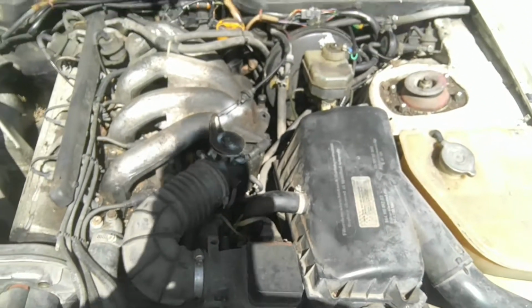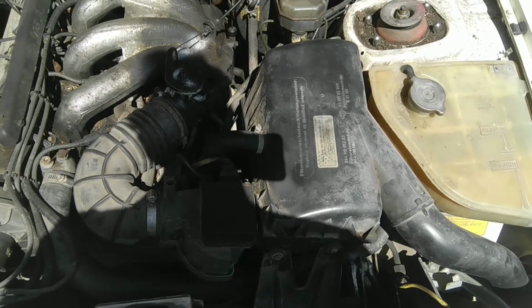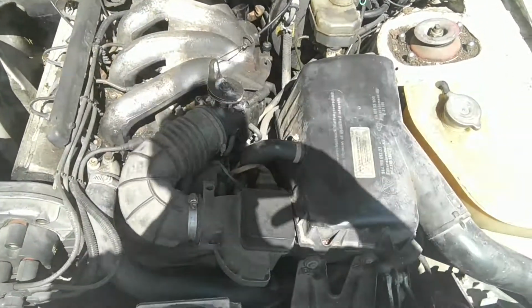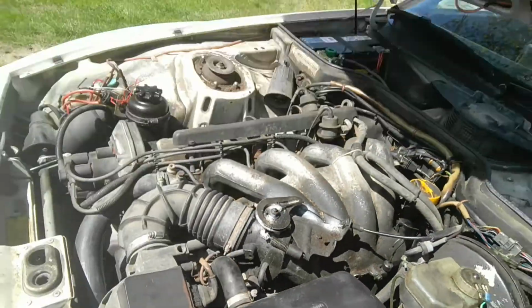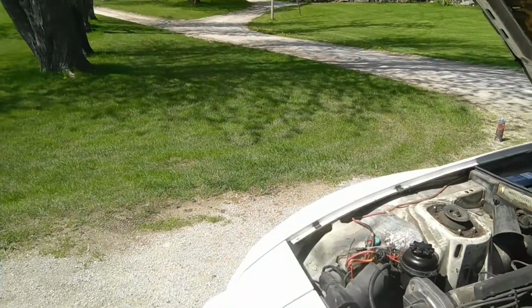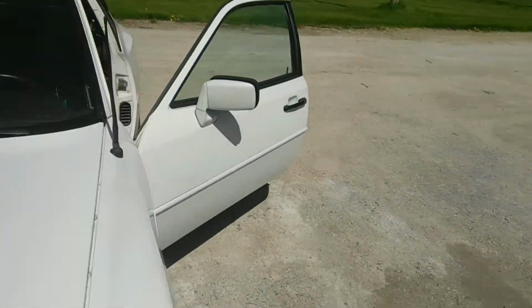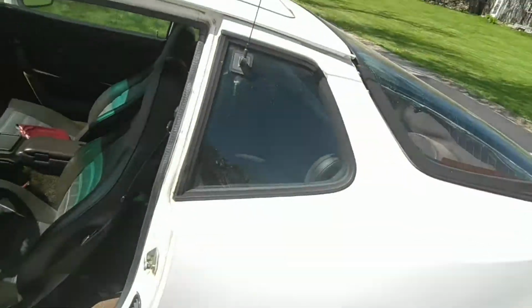The other thing, the guy said it does have an aftermarket intake, and I don't understand the meaning of the word aftermarket. This is what it is. Can somebody please let me know what's the difference? Again, this is my first 944. Excuse my, I don't want to call it ignorance because I just don't know.